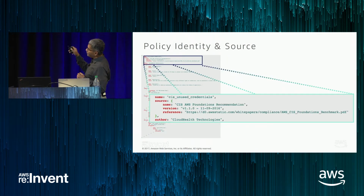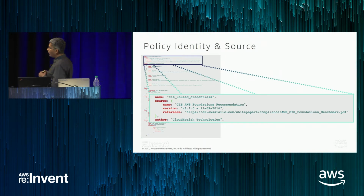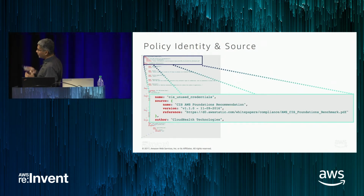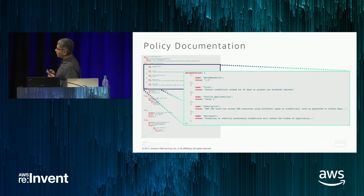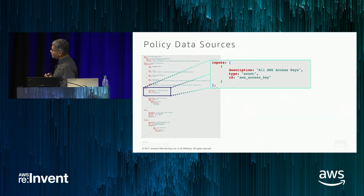This is our model of it. There are a couple of headers that capture identity. It has a name and it has a source, so if you're sharing it with other people, it's uniquely identifiable. There's a free-form section for documentation, so if you want to integrate it with runbooks, you can capture that information there. But the key piece is there are 4 elements, which are the input, trigger, rule, and action.